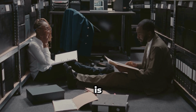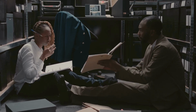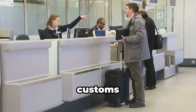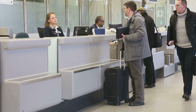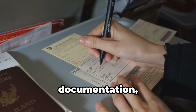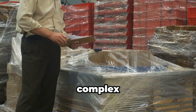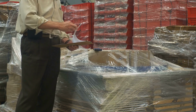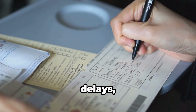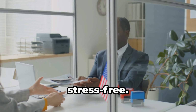Hiring a customs broker is highly recommended for a smooth clearance process. A customs broker is a licensed professional who helps ensure your goods meet all customs regulations when shipping internationally. They handle important tasks like preparing documentation, calculating duties and taxes, and navigating complex import/export laws. By working with a customs broker, you can avoid delays, fines, and compliance issues, making the shipping process smoother and stress-free.